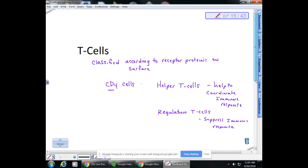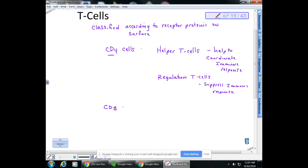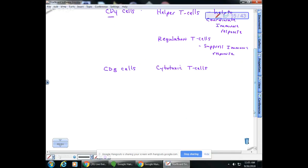And then we have the CD8 cells. The CD8 cells are the cytotoxic T cells. These cytotoxic cells are sometimes referred to as killer T cells. So I'll put killer. But notice that they do not have the word natural in front of them. Natural killer cells are innate. Killer T cells are adaptive, right?